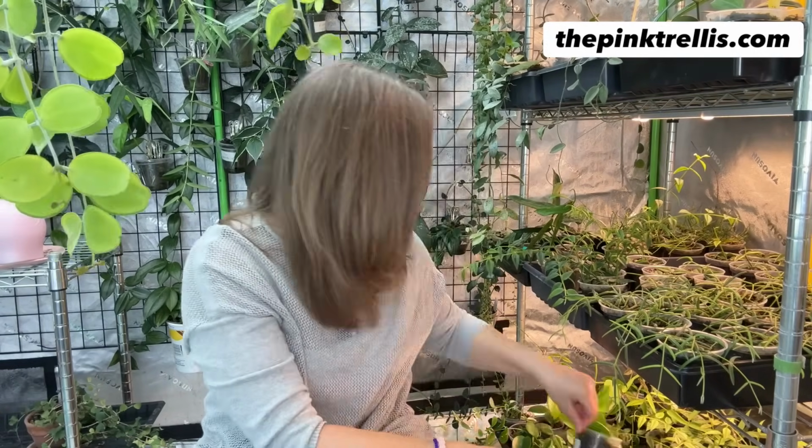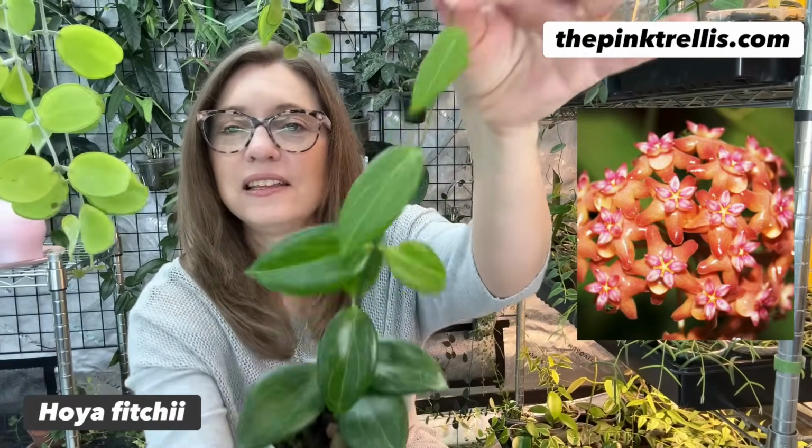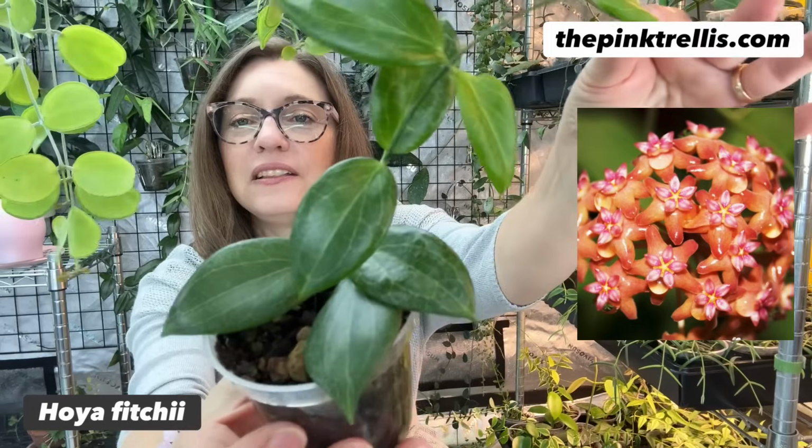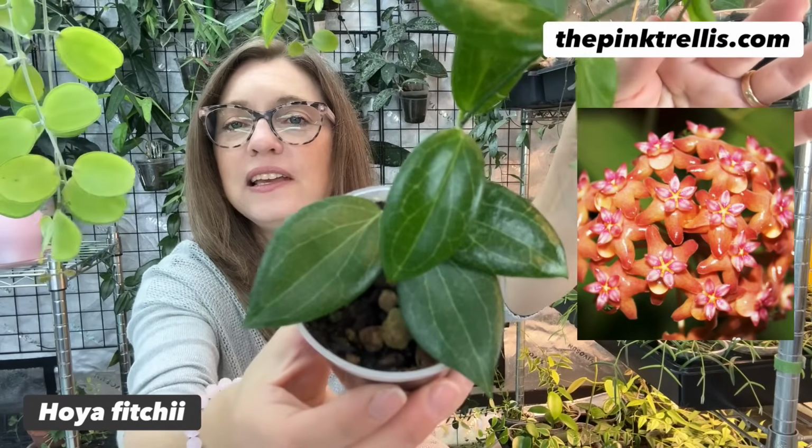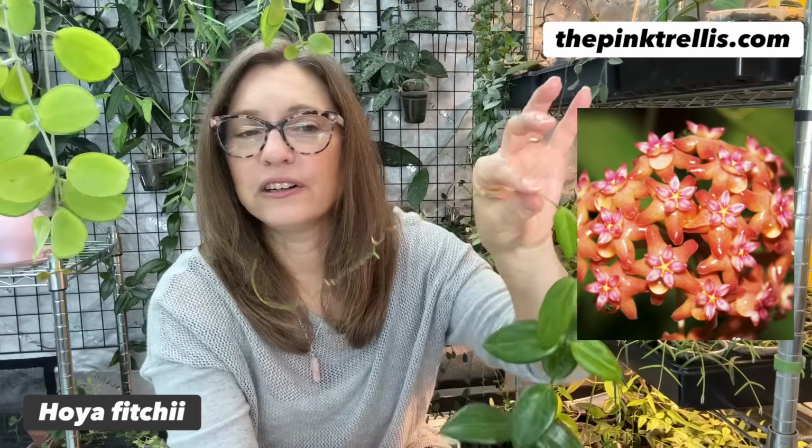And I have a Hoya Ficii. Love this one. I love the shape of the leaf on this one. I love the veining on this one. And this is a nice long vine.